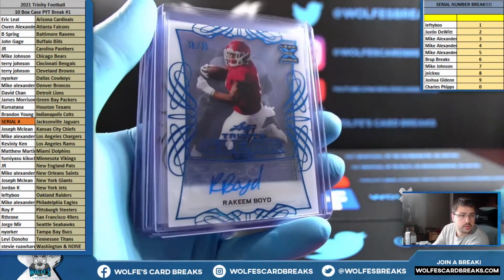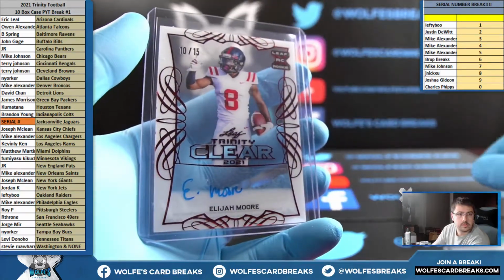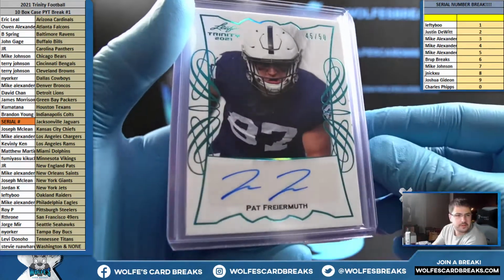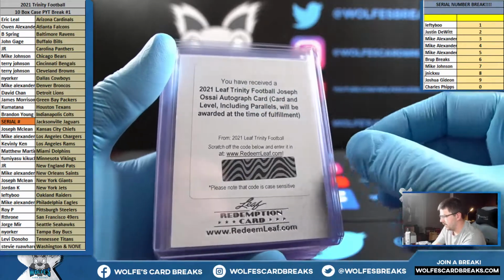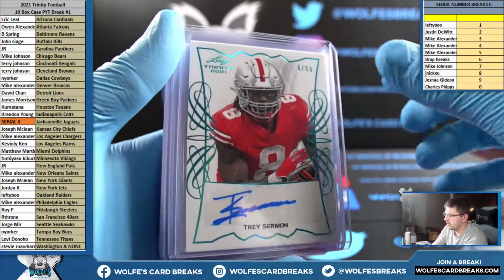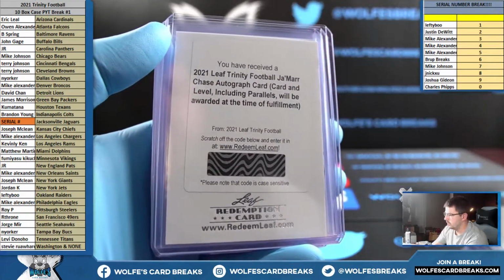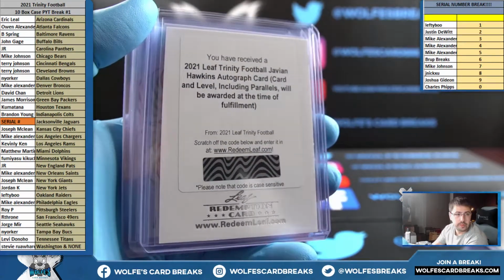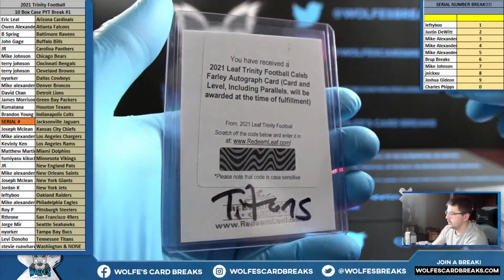Clear autos. Regular autos, I don't know. And I'm not sure on these redemptions if it is a patch autograph, if it actually says that or not, because all of them just said autographed card. Usually they have a subset, like if it's an insert auto, it says it on there, but these ones didn't. Maybe they're just all regular autos, but they all just say autographed card. Oh, card and level, including parallels. Well, it doesn't normally say and level on there. So could be RPAs, maybe not. Definitely want to get those redemptions in as quick as you can.